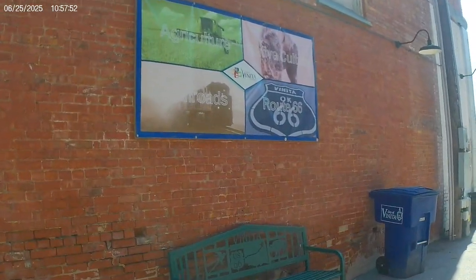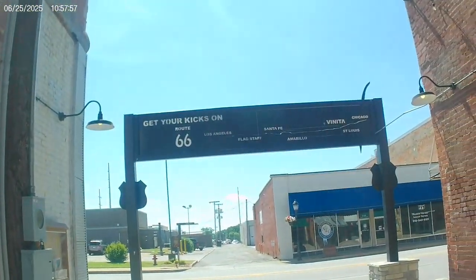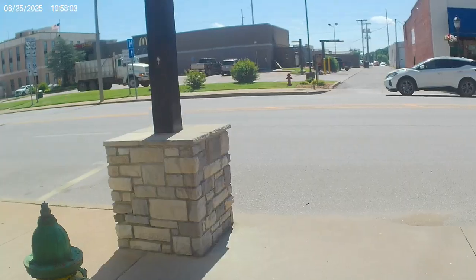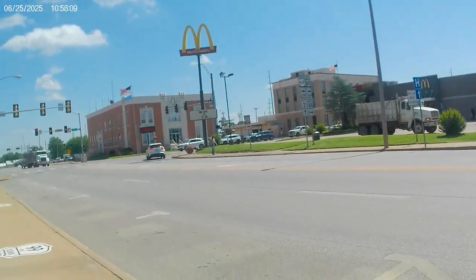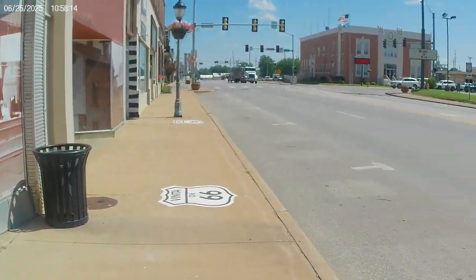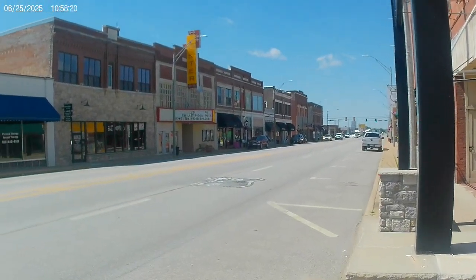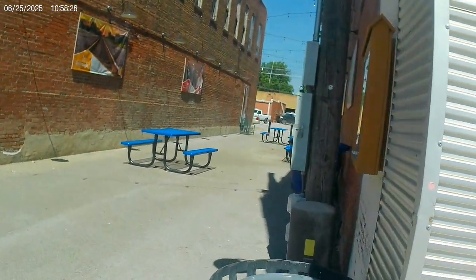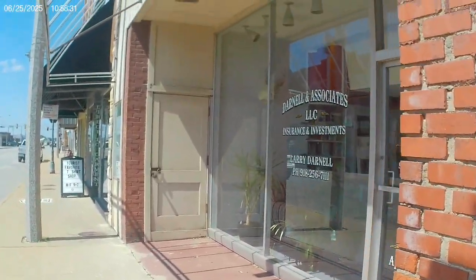I had to hit the map to show me how to find the place. Get your kicks on Route 66. Now where'd we come out at? Oh, the McDonald's is right over there. I mean, I just went right by it. I literally went right by it. There's that old theater over there. I tell you what, let's just walk down this little block here, and I think we're gonna just call it good. We're gonna go to the museum here in just a minute.